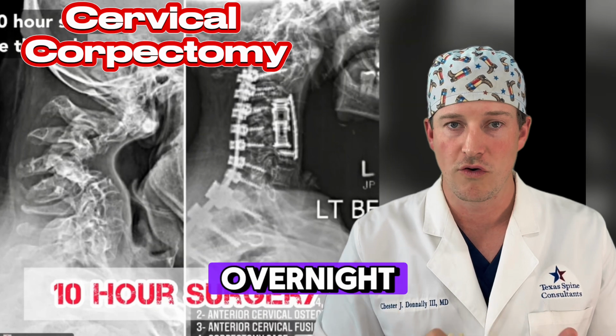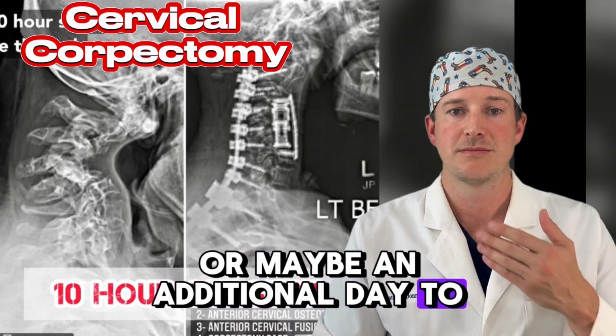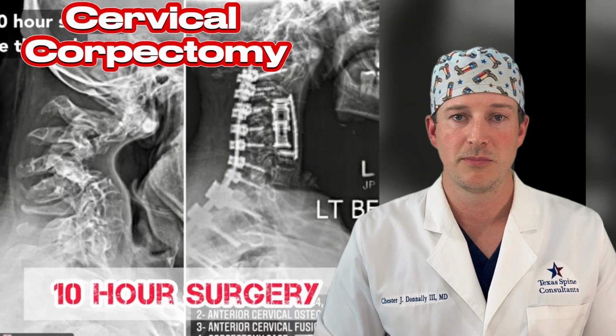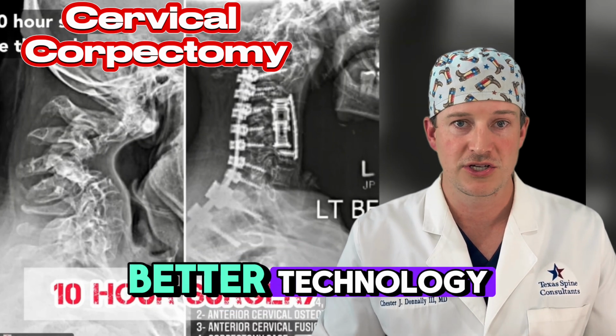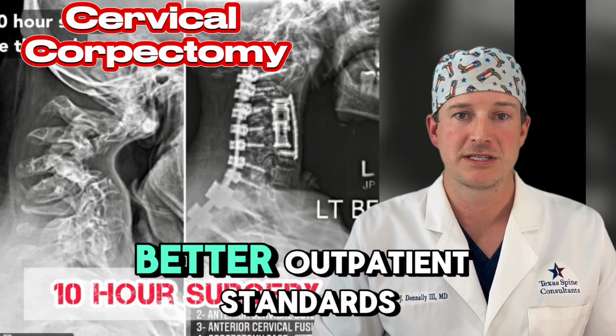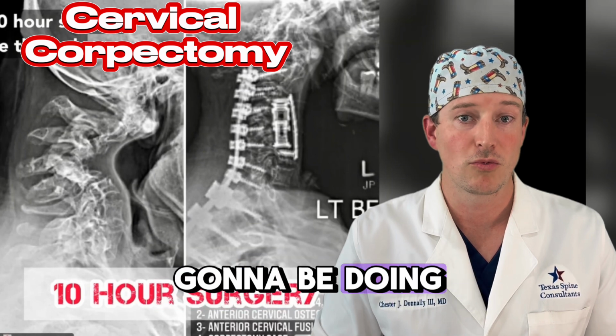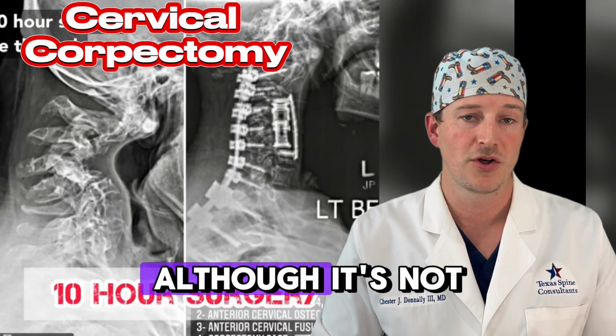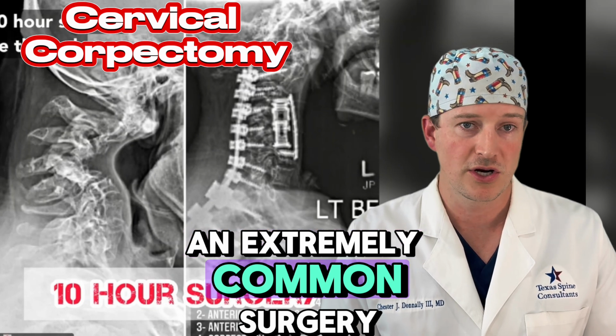I usually keep the patient overnight or maybe an additional day to monitor swelling, dysphagia, also post-op hematomas. But as we get better and better technology and better outpatient standards, maybe that's something that we're going to be doing more as an outpatient surgery. So I look forward to that surgery being outpatient, although it's not an extremely common surgery compared to those other ones I just mentioned.